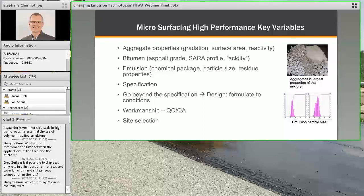So what are some of the key variables that will take you in the direction of a high performance microsurfacing? Of course, the aggregate quality is very important because it's still a big component of the system. So if we can find good quality aggregate in terms of finding the right gradation, maybe non-reactive aggregates that are very compatible with the emulsion, that's very suitable. Of course, the asphalt itself can play a big role in the performance of the system, and there are some characteristics in terms of the saturates, aromatics, resins, asphaltene profile that can be more favorable. But sometimes, the asphalt is kind of what you have, and you have to try to make it work. The emulsion itself, the formulation, of course, will play a role, and the emulsion properties, such as particle size, residue properties, will also play a big role in the performance of your system.